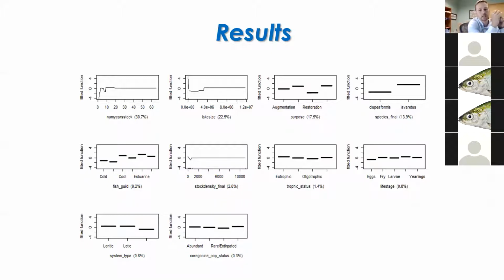So the model generates partial dependency plots, which also include the relative influence as a percentage for each predictor. So here, this is the lake whitefish survival model iteration, and it has each predictor variable ranked in order of their influence. So number of years stocked was the most influential at 30.7%, and coregonine population status was the least influential at 0.3%. You can also see that there's a line for continuous variables and hashes for categorical variables.